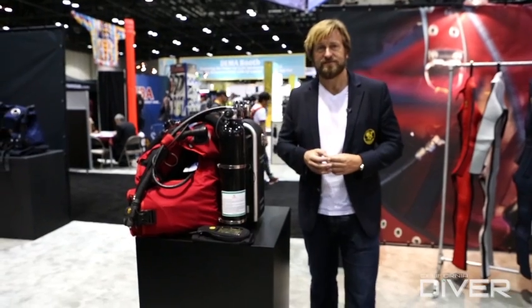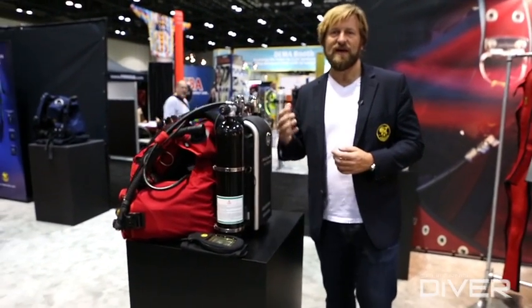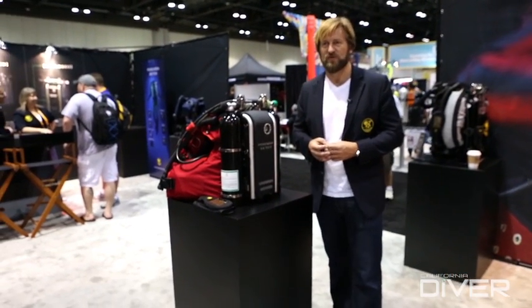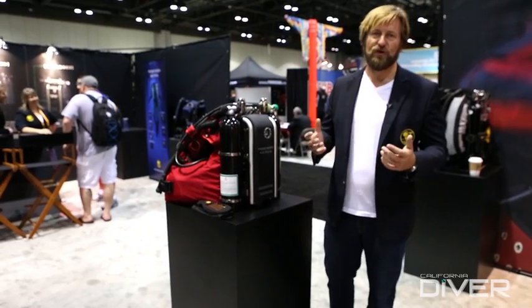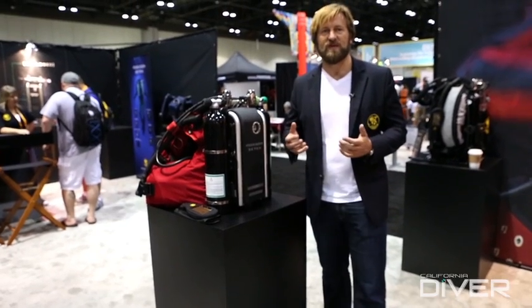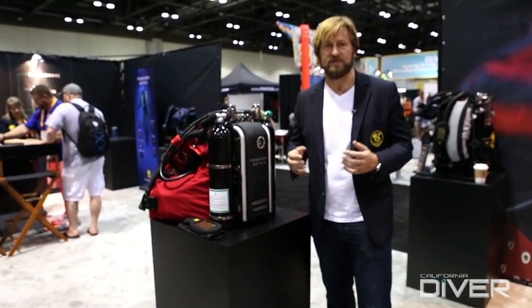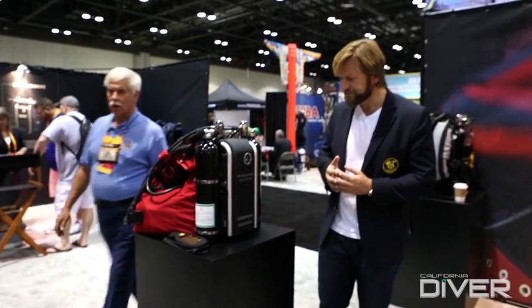It's versatile. The 7 is the world's best recreational rebreather, but it's also the world's best technical rebreather as well. And you can spec this unit to be a 130-foot no decompression recreational unit, change a couple of components, and it's a 100-meter rated technical rebreather with backup systems. So it's hugely versatile, hugely versatile.